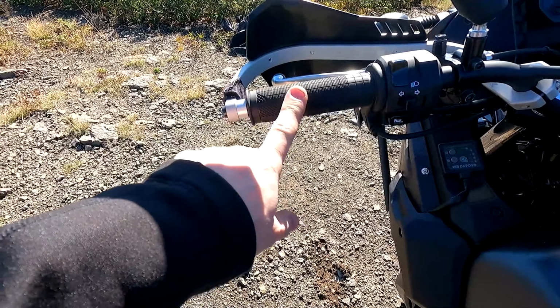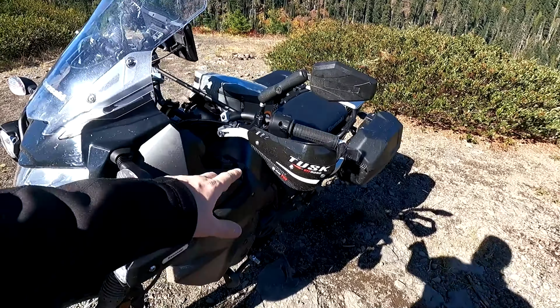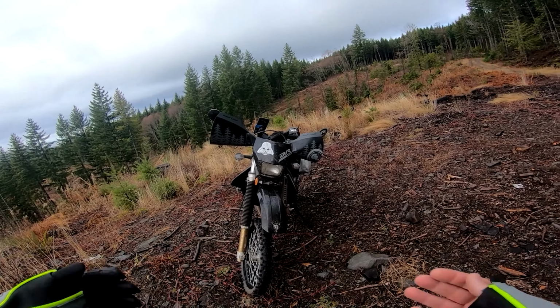So your standard handguards help a little. If you have those on your dual sport or adventure bike, they will deflect some wind, but there's also options like the Giant Loop Bushwhackers, which are a big plastic handguard that you can put on. They look silly, they look like moose antlers, but man, they make a big difference.